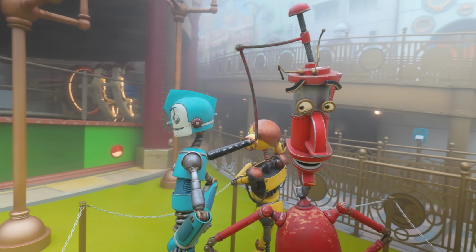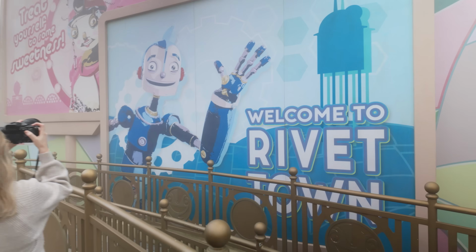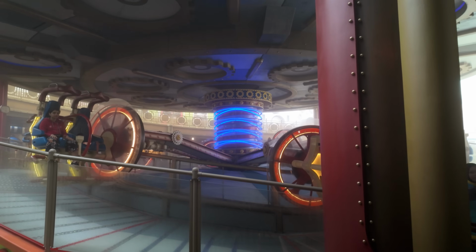Yeah. Every time we leave somewhere, we say, okay, this time we'll go to the other end of the park, but then we see something we want to go in. And how do you skip this? You can't skip this when we're going to be on this ride, probably by ourselves.